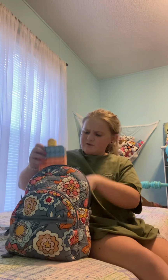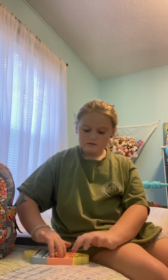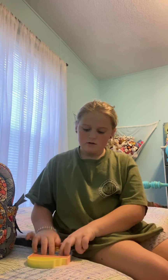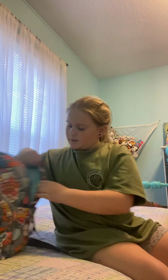Okay, so my first ever fidget was a popsicle popper, which I kept in the sun for a while. So this is its bad side. This is its good side. Whoa.